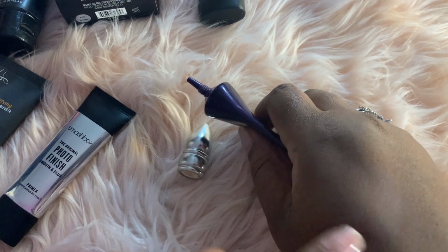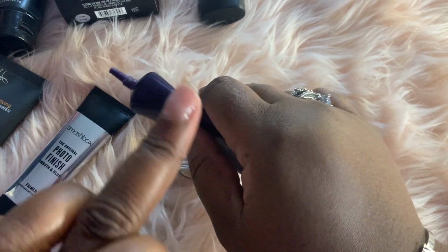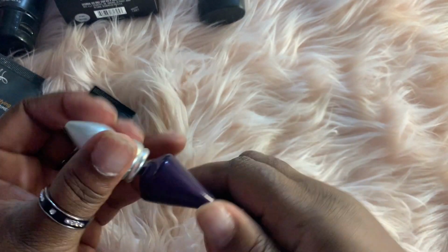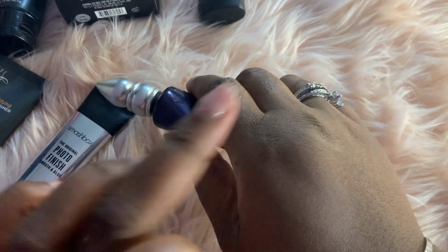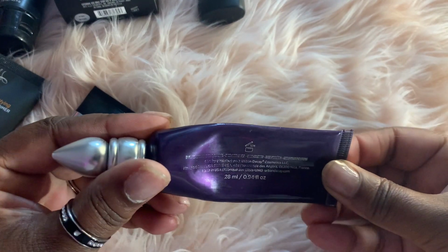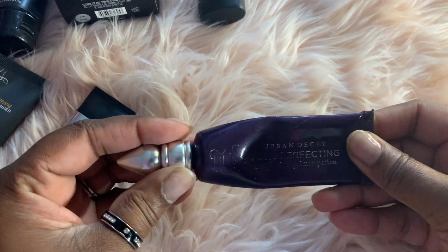But it is going to leave, you see how it's kind of white-ish. It's going to leave that kind of tint on your skin. But listen, if you rub it in and blend it into your skin, it really does erase your pores. It's like you're poreless, like you don't have any pores in your face. So it really is a potion. But it's so good though.